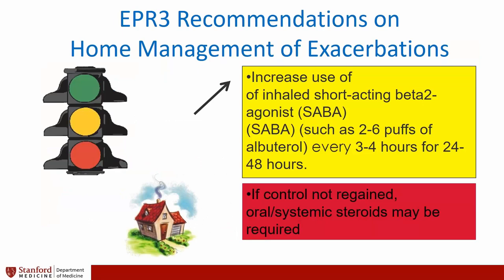So reverting to the EPR-3 guidelines, this is what the guidelines had said: in the yellow zone, the treatment strategy is to respond by stepping up your short-acting beta agonist. The document says 2 to 6 puffs of albuterol every 3 to 4 hours for 24 to 48 hours, and the majority of the country follows this because it's in the guidelines. And if control is not regained, oral or systemic steroids may be required. So really, the strategy outlined in the most recent iteration of the guidelines was to step up your SABA, and if that's not working, go to oral steroids, which to a lot of us did not make sense because that's not really a strategy. That's what patients are doing.